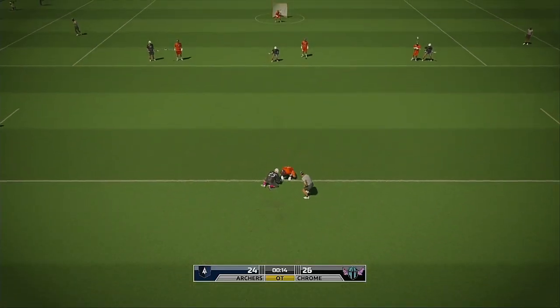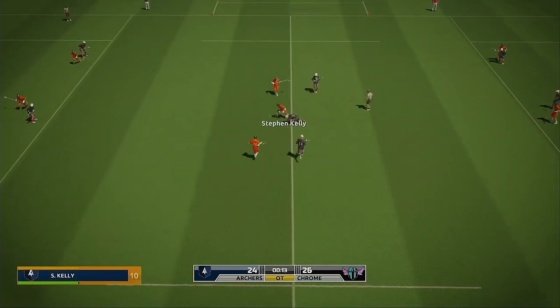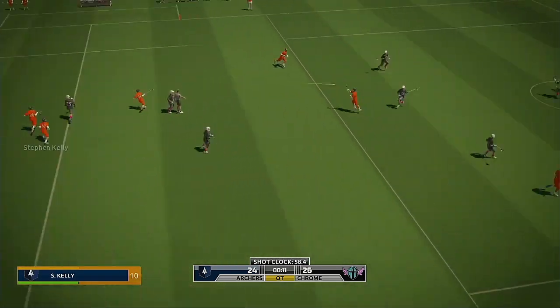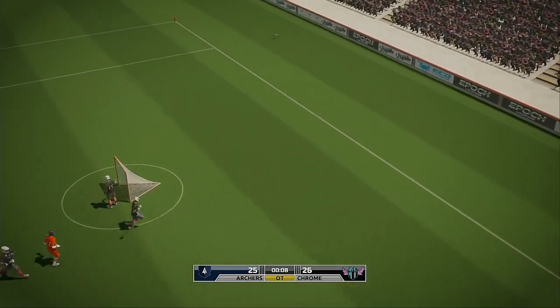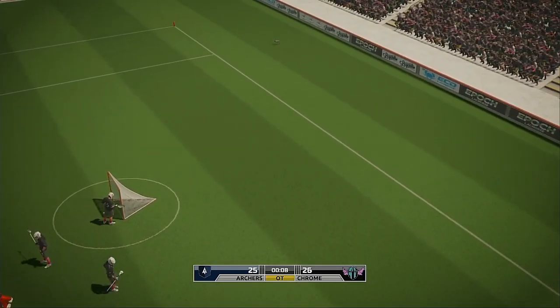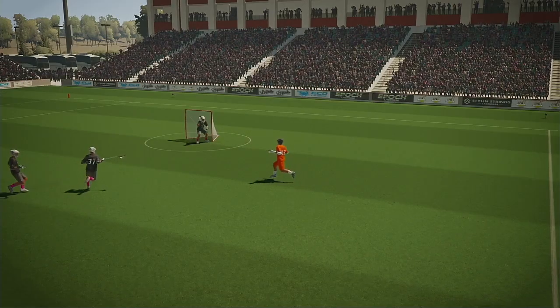Lacrosse is a game of possessions. If you can win faceoffs, you're in good shape. Nice win on the faceoff. Kelly comes out on top. Has a look. That was top cheese. Ryan racks one up for the away team.